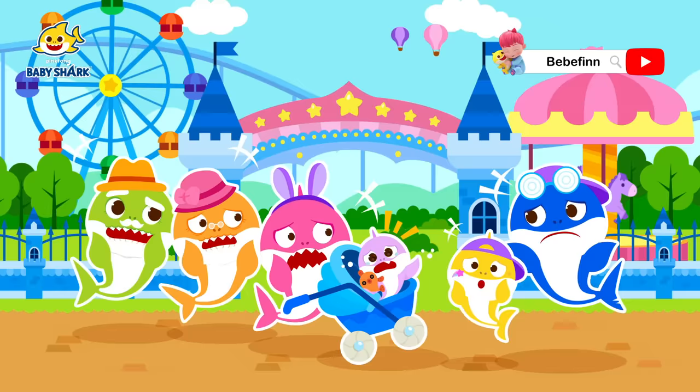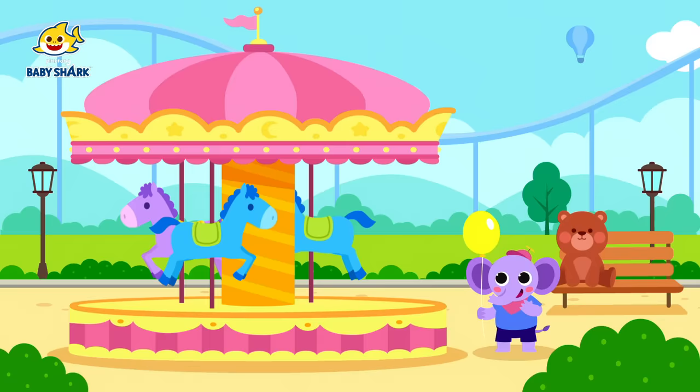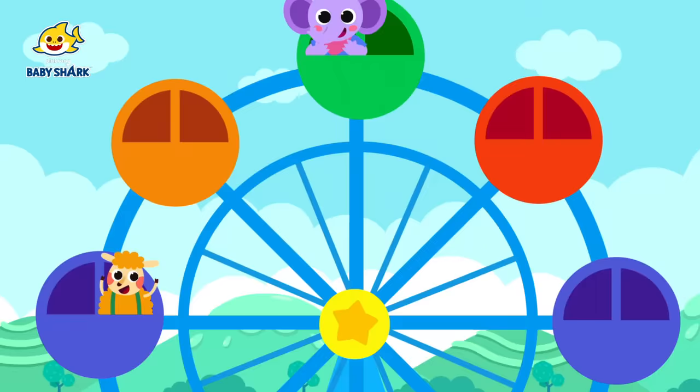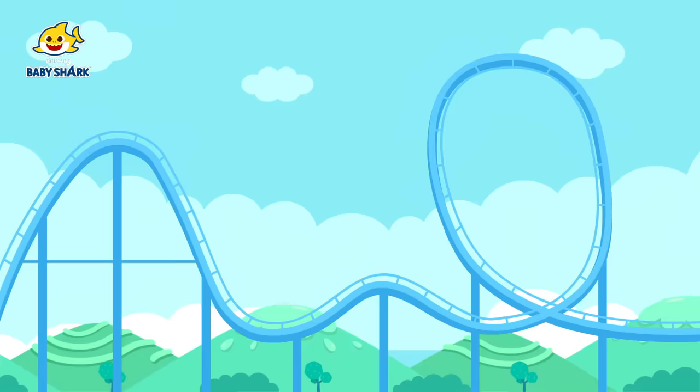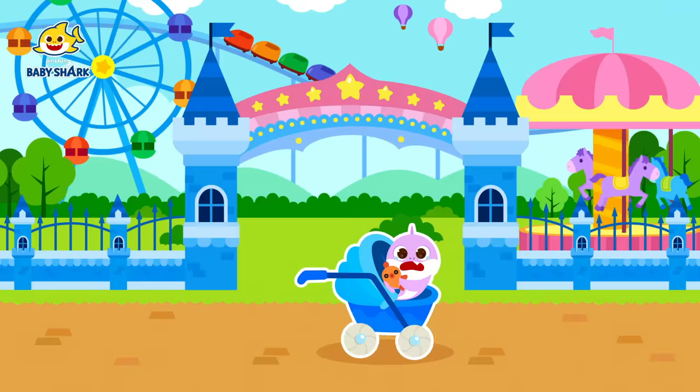What should we do? Oh, how about we sing a Peekaboo song for the little baby? Shark family, where are you? Peekaboo! Peekaboo! Peekaboo! Here we are!